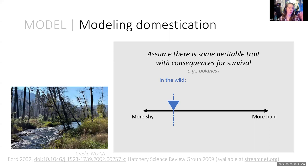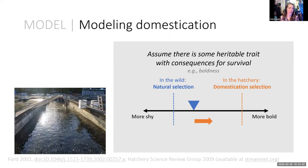So in the wild environment, in this natural rearing stream, over time, natural selection is going to cause the population's average boldness to be at a place which is more or less beneficial for their survival in that environment. So this is an important thing to bear in mind, that a fish that's raised in the wild is going to be good at surviving in the wild, hopefully, as a result of natural selection as well as other factors. But once we introduce a hatchery, we introduce an alternative environment, a different environment that might have different selective pressures. And this is where we start to see the risk of domestication selection coming into place.